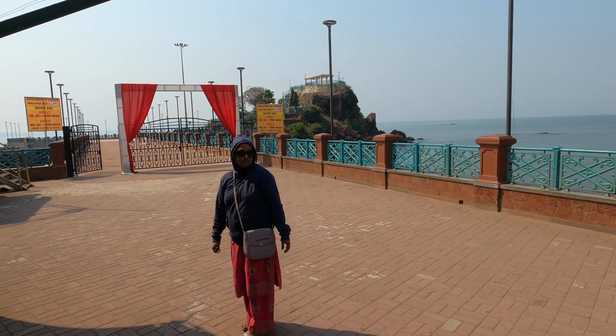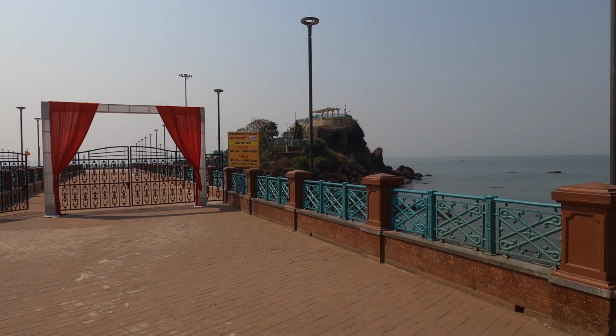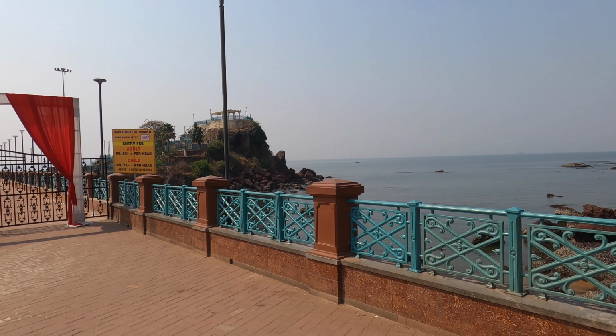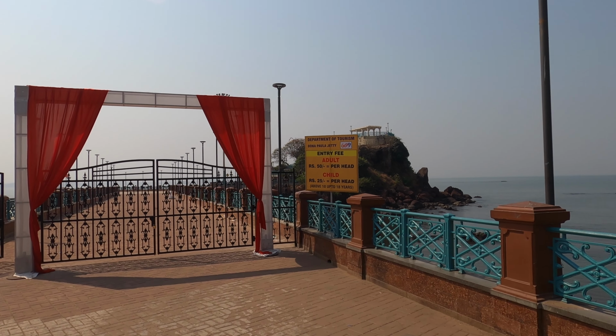The Dona Paula jetty per se was closed for renovation for 3 years and was just about to be reopened, and we managed to get in to see the jetty free of charge before they imposed the ticket.